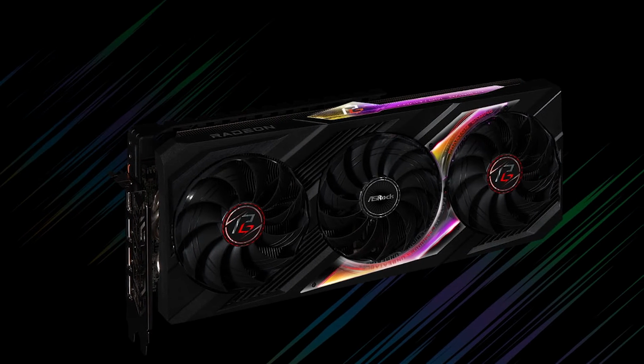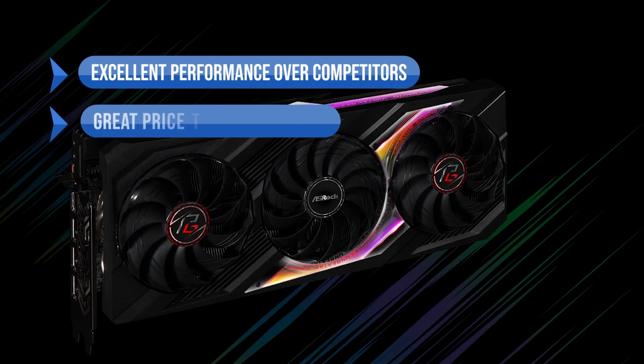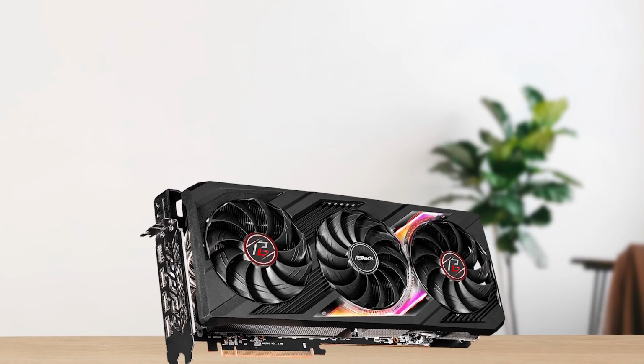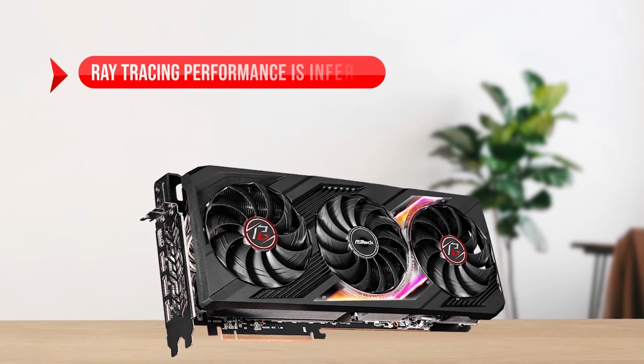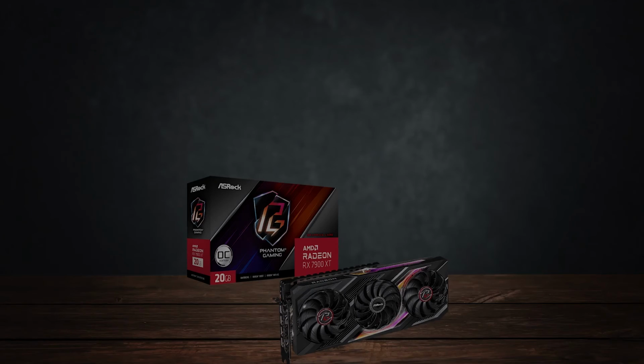To sum up, what I like is the excellent performance over competitors, the great price-to-performance ratio, and the 20GB VRAM memory. On the downside, ray tracing performance is inferior, and overclocking is challenging.